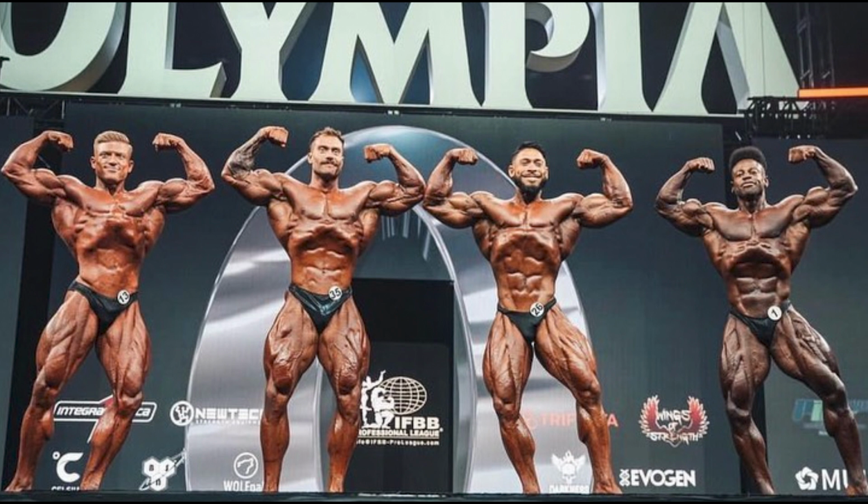Now, CBUM looked much better here than last year in this pose, as both biceps looked really full and symmetrical. His structural advantage is extremely dominant here as well, and he possessed great thin skin conditioning.